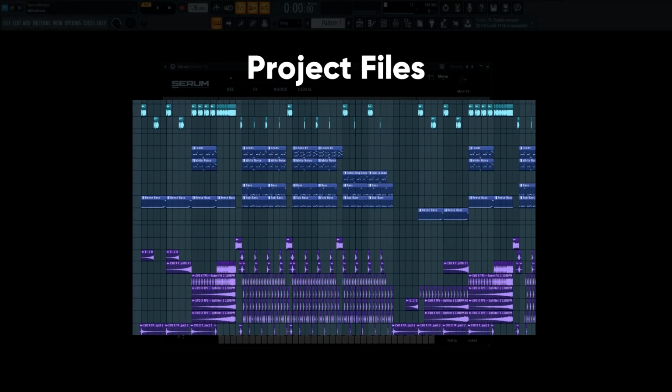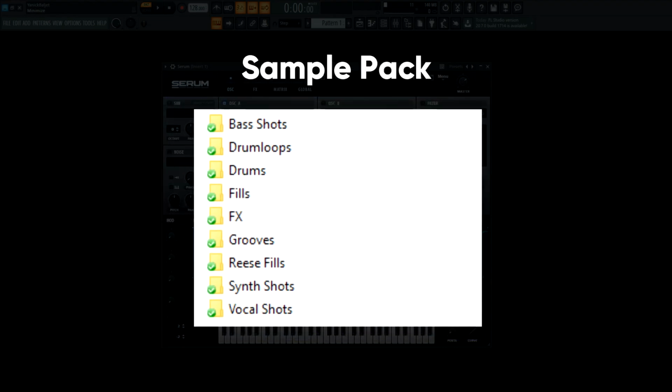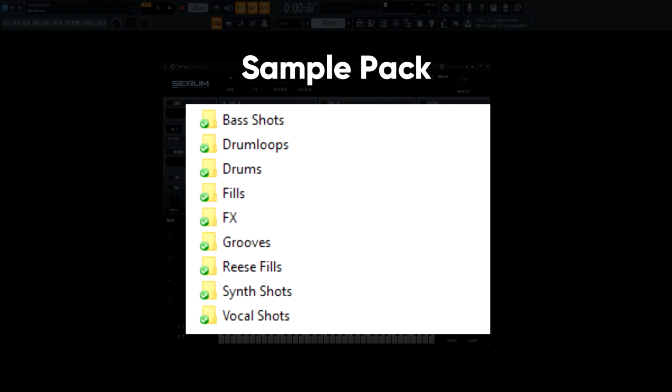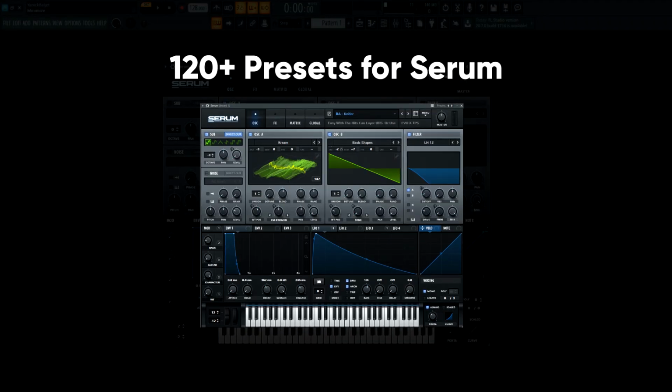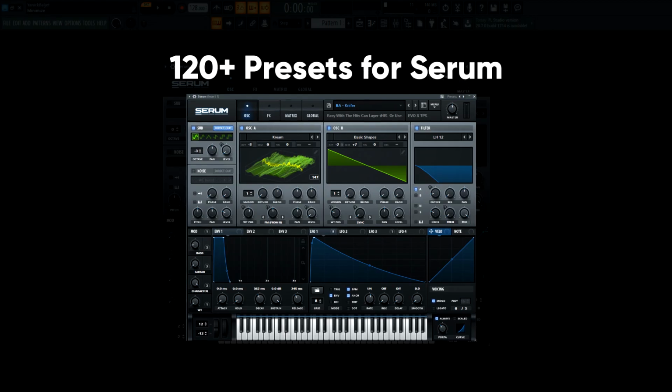The sample pack contains project files for FL Studio and for Ableton Live, a sample pack with drums, synths, bass shots and much more, also vocals which you can use in your productions. The pack also contains over 120 presets for Serum, with some really dope ones that you've never heard before.